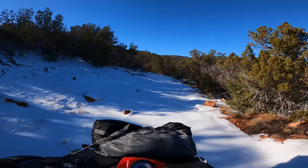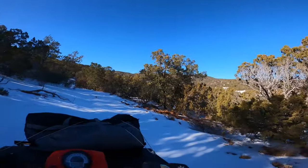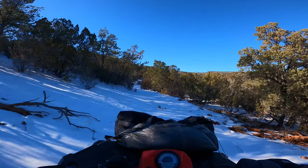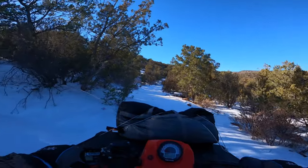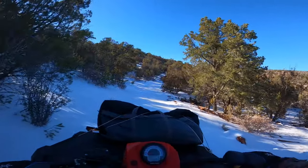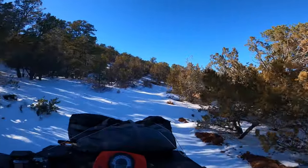Yep, this is what getting into the backcountry is all about. You find yourself in some remote places like this. You know, you're breaking trail, nobody's come through here, and it's just remarkable, man.